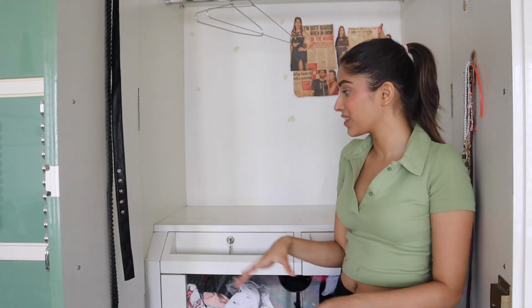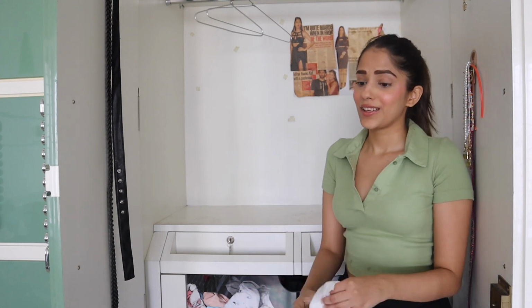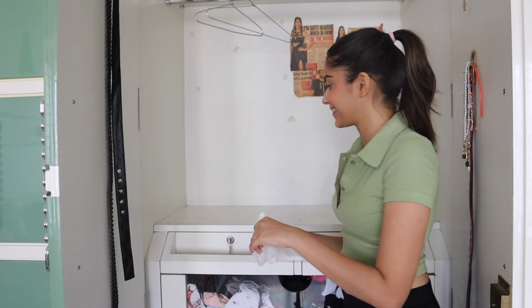Everything, all the clothes from here and here, and all the extra stuff. It's very dirty, a lot of dust. So I'm just gonna wipe it all. Let's clean the whole part, then we're gonna move on to the clothes.